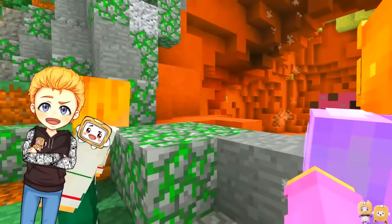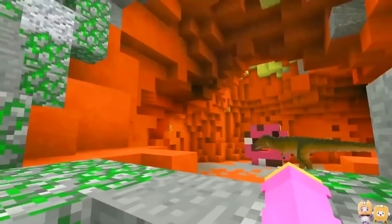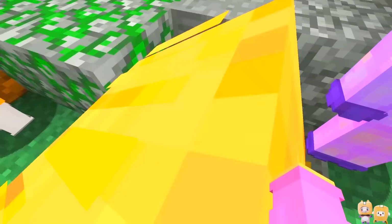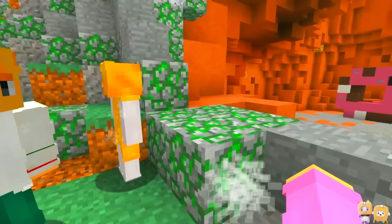Wait, it's being guarded by another T-Rex. It's the T-Rex from earlier. Wait. No, it's different. Oh, whoa, this is a girl T-Rex. This is a female T-Rex? What? Wait, I got an idea. What if I try and bring the T-Rex we saw earlier over to this T-Rex to distract it? Maybe they'll become friends. Yeah, and then they'll leave the donut alone. Bro, that's actually high IQ.